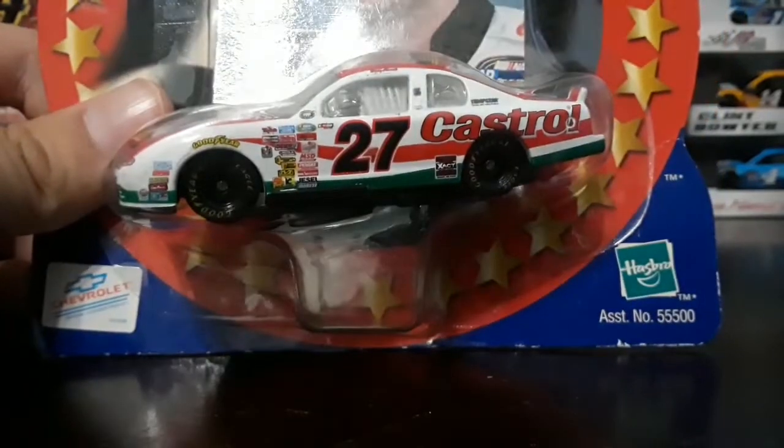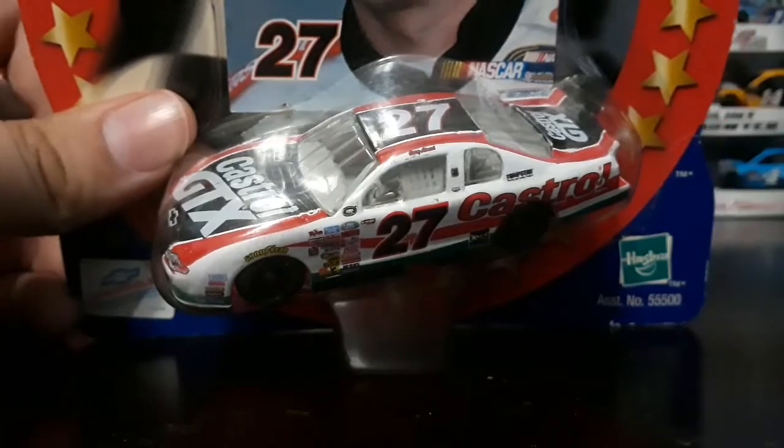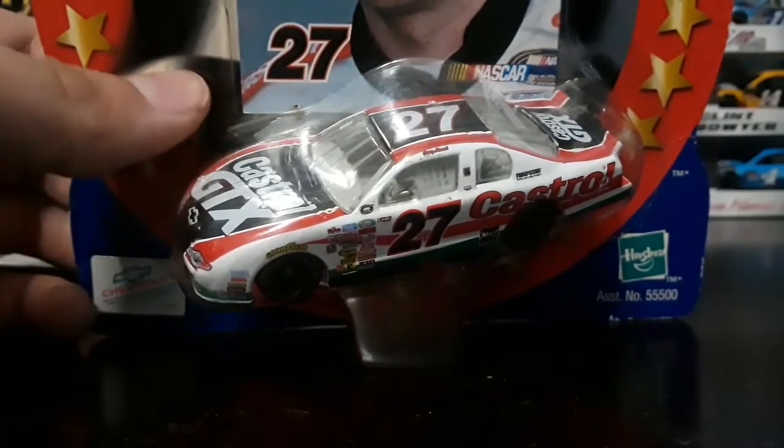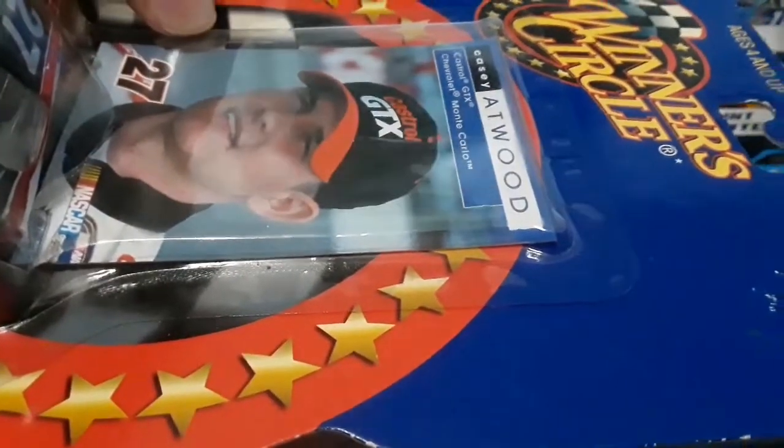So yeah, this paint scheme is actually really good. I actually did not think that I was going to get this car. I didn't even have this car in my mind until I found it. I'm pretty sure a lot of people will remember this car by the flip that Casey Atwood had back at Daytona. I'm not even going to add a clip of that when I edit this, because I'm pretty sure everyone else knows it.